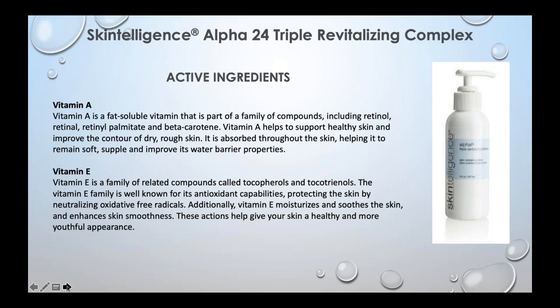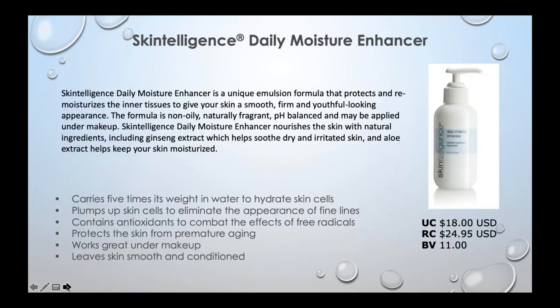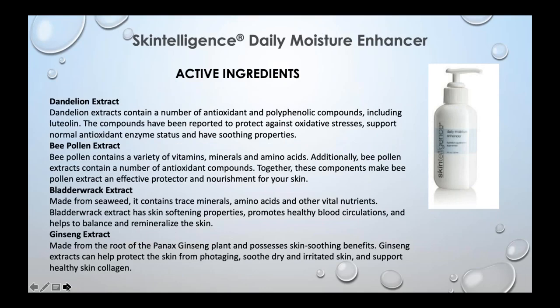So again, our daily moisture enhancer. This is our daily moisturizer for the Skintelligence line. Great for all skin types, great for morning and night. From oily skin to dry skin, it helps lock in moisture and hydrate the skin, full of antioxidants to combat the free radicals, which is what antioxidants do, but it leaves the skin moisturized and conditioned without a heavy feel, so it doesn't have an oily feel. It has bee pollen and dandelion ginseng, all of those stimulating but calming agents as well.